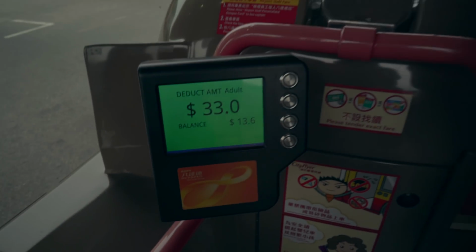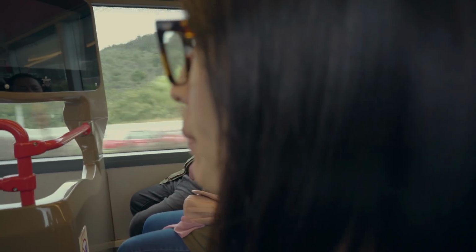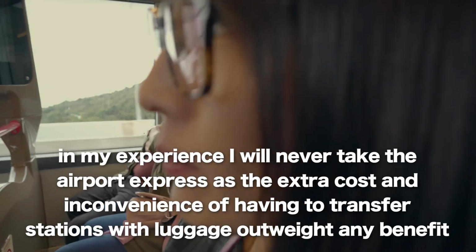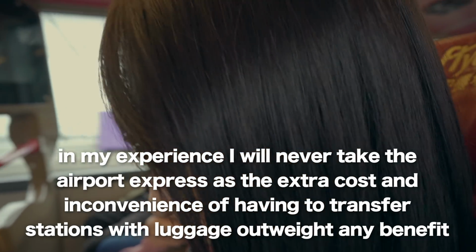So the fare for the 821 bus is 33 Hong Kong dollars, which is gonna be about $4.5 US. It's certainly a lot cheaper than taking the MTR, which requires you to get the Airport Express for 100 Hong Kong dollars. And then you still have to transfer to get to the Tsim Sha Tsui station, which is where we're going.